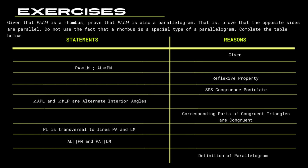Here we are given that PALM is a rhombus. Prove that PALM is also a parallelogram. That is, prove that the opposite sides are parallel, and do not use the fact that a rhombus is a special type of parallelogram. Then complete the table below.